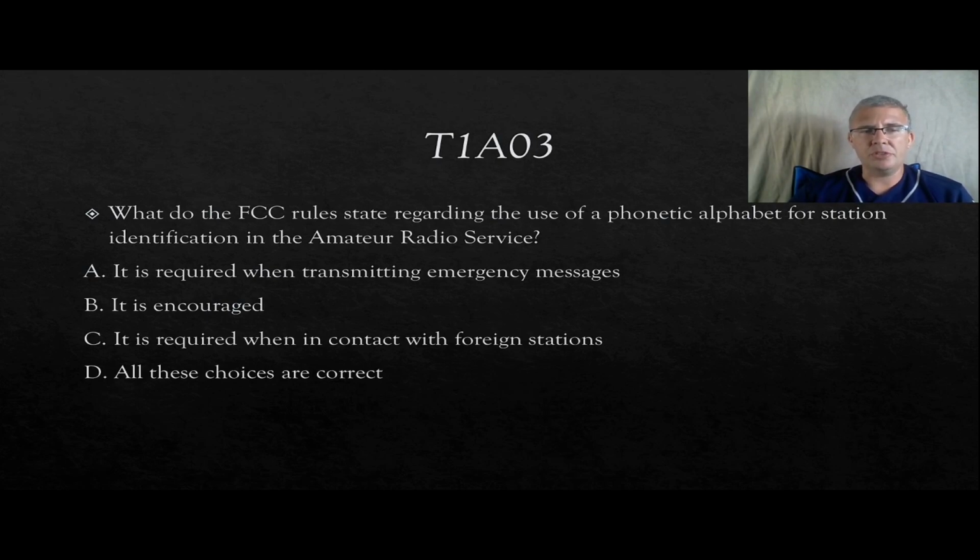So A, it is required when transmitting emergency messages. B, it is encouraged. C, it is required when in contact with foreign stations. Or D, all of these choices are correct. So let's talk about this for a second, the phonetic alphabet. Again, it definitely can be used. A, is it required when transmitting emergency messages? The fact of the matter is the answer is no, it is not required.